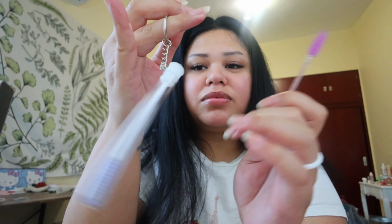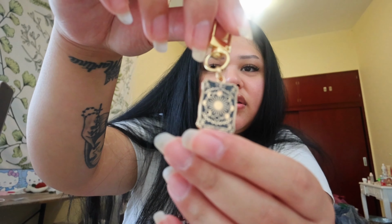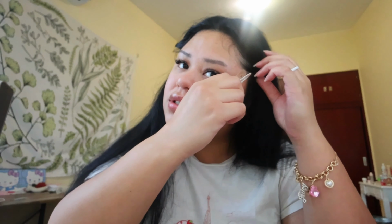Extra spoolies. This one's pretty good for on the go. I'm assuming you just put this in your bag and this protects it when you're out, or if it's in your purse. This is a little clay mask. She gave a little keychain. I don't know if you guys can see that. I think it's a tarot card. It's not focusing. Cute little hair clips. I'm assuming this is good for when you're doing your makeup or when you're washing your lashes. Get your hair out of your face. Cute. Definitely will be getting use out of these.